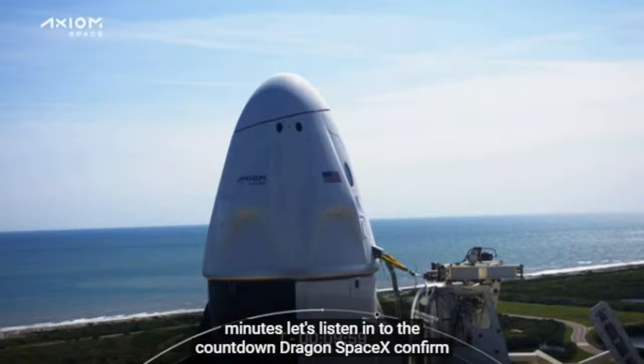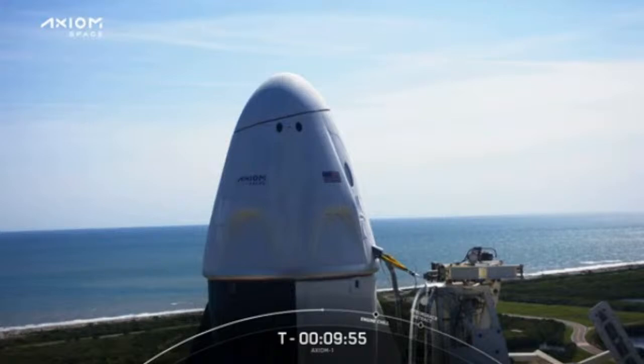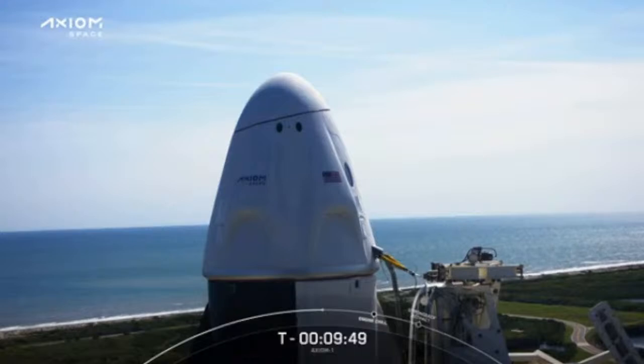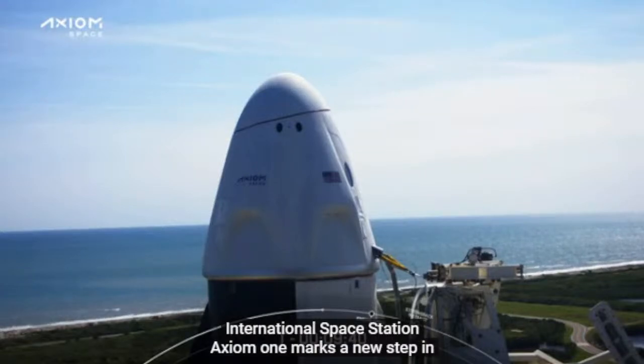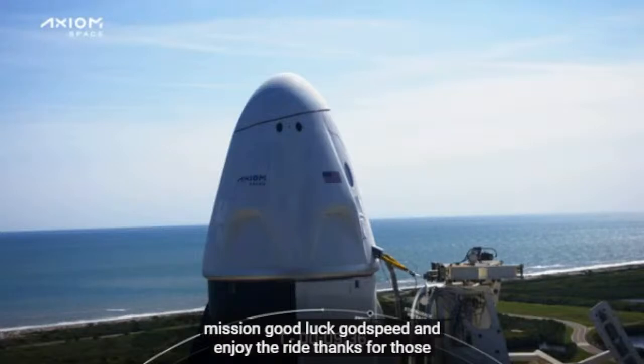Dragon, SpaceX, confirm crew displays are configured for launch. SpaceX, Endeavour, we confirm they're configured. Copy, MLA, and on behalf of the entire SpaceX team, we're honored to have you aboard Endeavour for its third flight to the International Space Station. Axiom 1 marks a new step in commercial spaceflight and research. We wish you a great mission, good luck, Godspeed, and enjoy the ride.